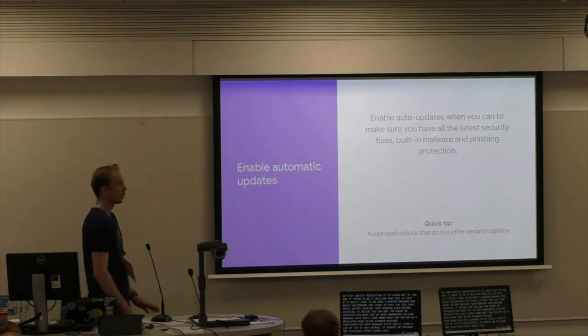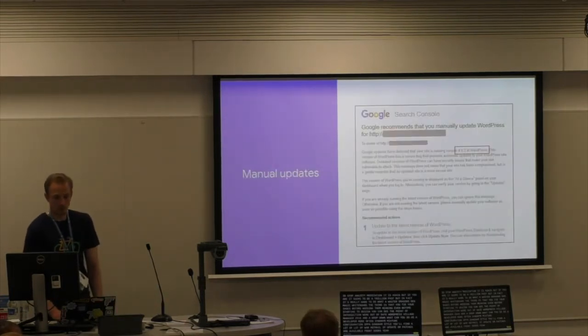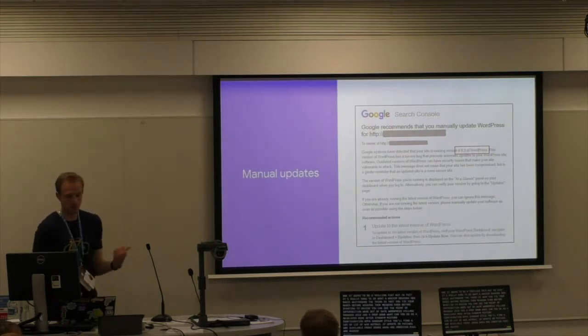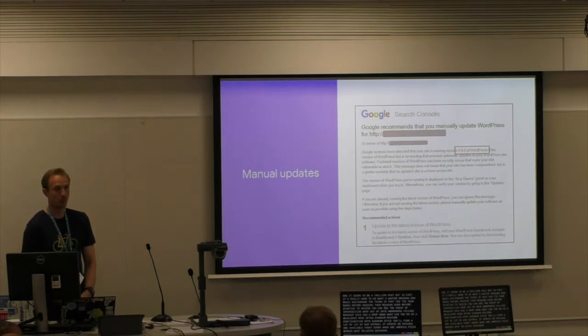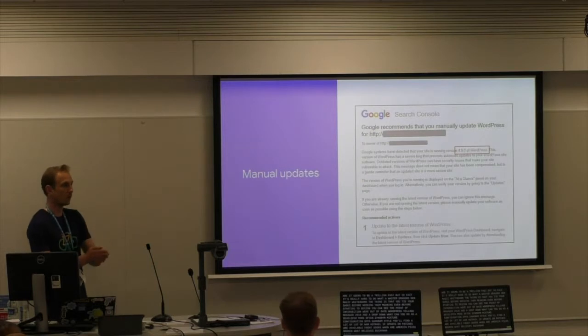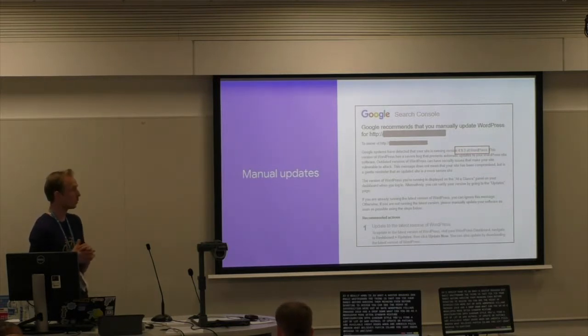Tip on a side, avoid applications that do not offer security options. When automatic updates are not available or broken, do it manually. This is an example where WordPress release 4.93 actually had an issue with auto updates where the process actually didn't work. And if you are on 4.93 today, please upgrade to the most recent one. We just sent out a batch of notifications to WordPress webmasters through Search Console, informing them about this.